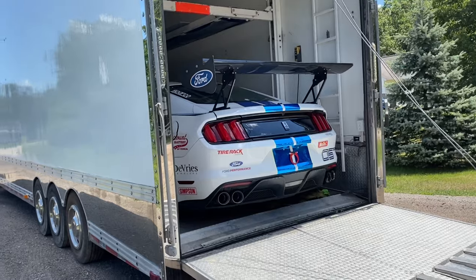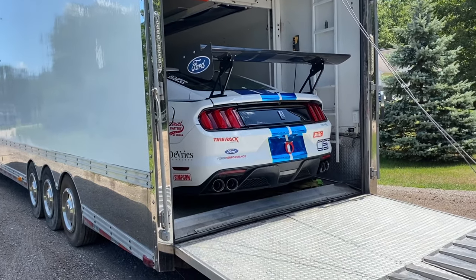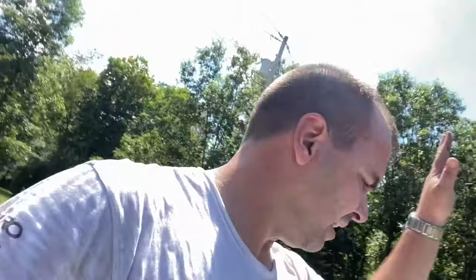Why do I have to mess everything up? So let that be a lesson to all of you. If you want your stuff to stay nice, don't trailer it. I think I've done more damage to my cars trailering it. In fact, I guarantee you I've done more damage trailering it than I have anything else. Now I've got to get the trunk all relined. Damn it, I'm an idiot!